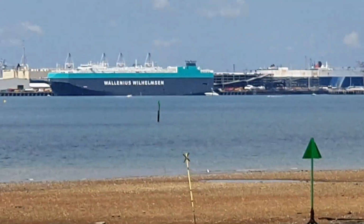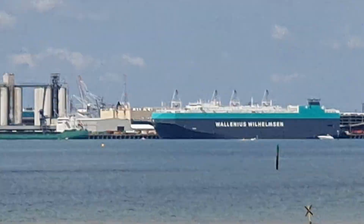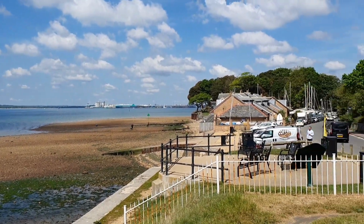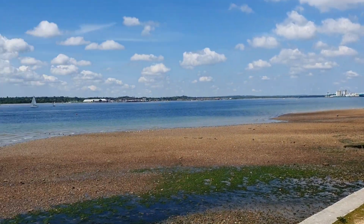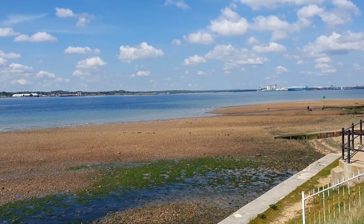There's my old friend Wallenus. So yeah, making some good time. But it's a short day anyway, really. 8 miles probably. I don't know, I'm probably at least halfway by now for today's plan, itinerary, whatever.